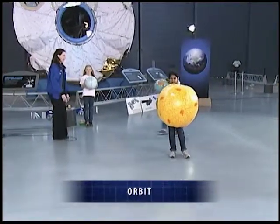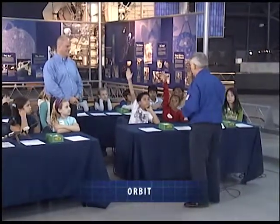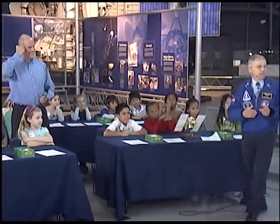Nice path, Earth. And let's see, I bet when you look up at night, you see a natural satellite in the sky. What do you think it is, Max? The moon. The moon. All right, hey, Aaron, can we add the moon to this? Sure, we have them right here. So let's see the moon go around.